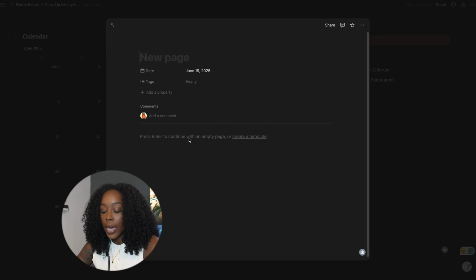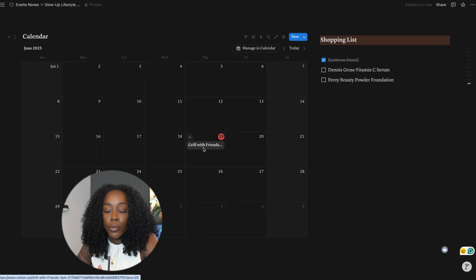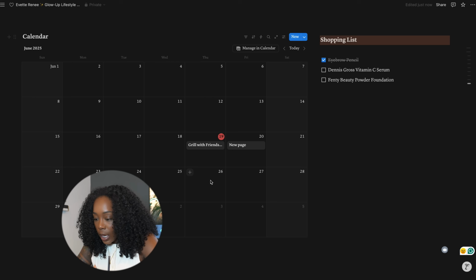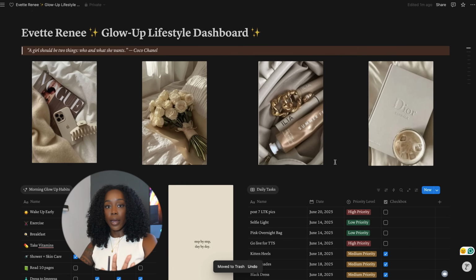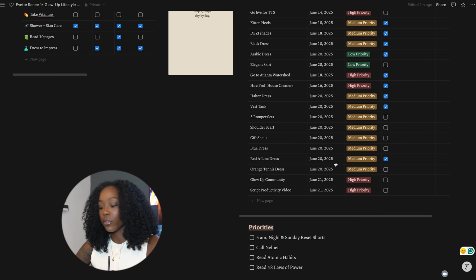And you can simply add an item. Today's Juneteenth, grill with friends. You have the date. You could put a time, and boom. You have grill with friends on your calendar. Now you can also change the font. I didn't show you guys that. So most of my stuff, I changed it automatically, but I didn't change it for this one, did I? You just click these three dots. All right, so that is the dashboard at a glance. And this is like my basic part of my planning.